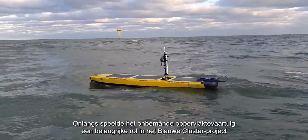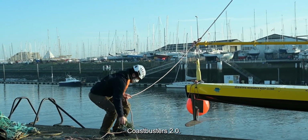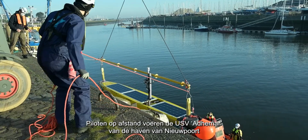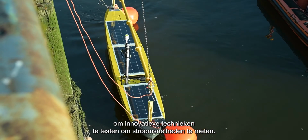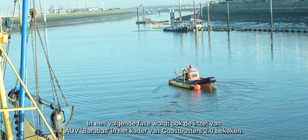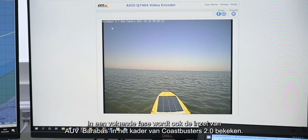Recently, the unmanned surface vehicle was instrumental in the Blue Cluster project Coastbusters 2.0. Remote pilots sailed the USV Adhemar from the harbour of Newport to the Coastbusters experimental site to test innovative techniques to measure current velocities. In a next phase, the deployment of AUV Barabas in the context of Coastbusters 2.0 will also be looked into.